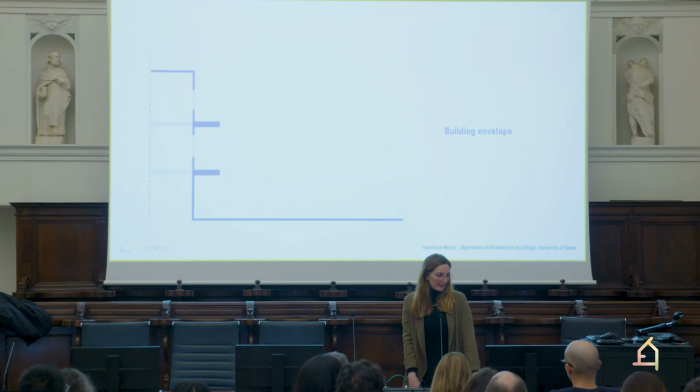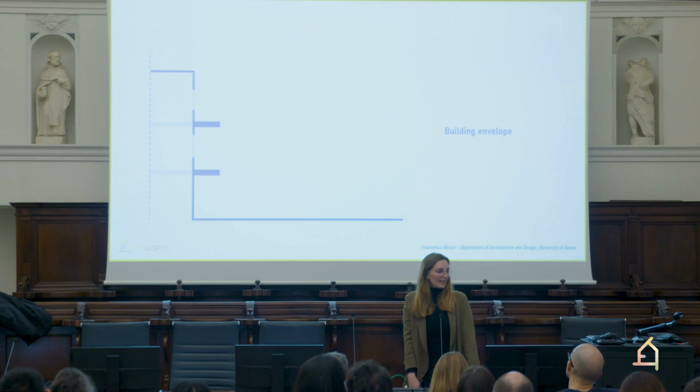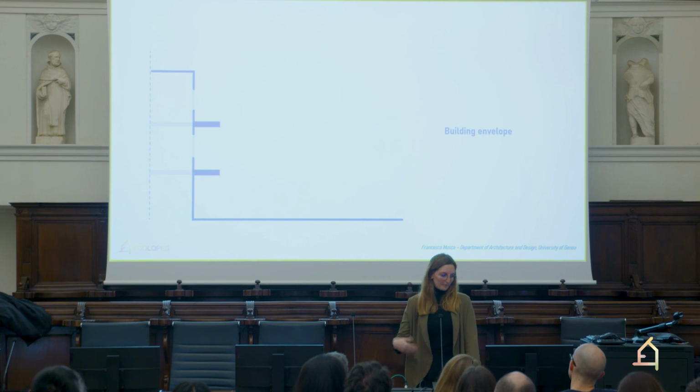To begin with, let me just briefly introduce what is a building envelope and the main aim of the ECOLOPES project. What you can see here, for the architects is really clear, is a section which represents the building envelope, which is just a layer, a surface that divides the indoor from outdoor.